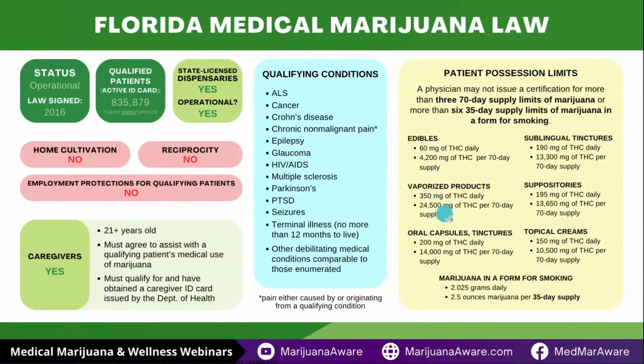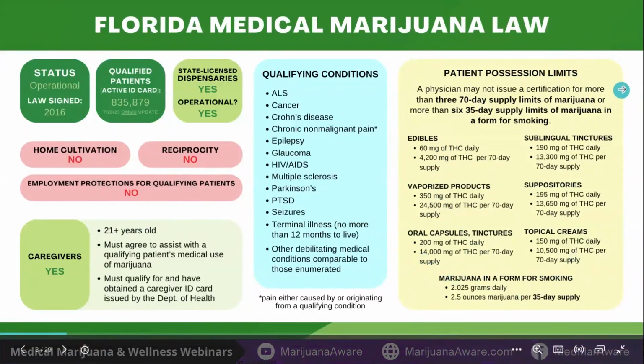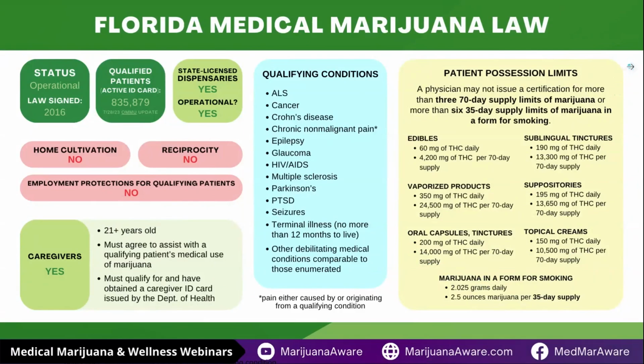Patients also have a possession limit. And I'm not going to go into this now. I have some slides on this. We'll talk about it. But you also are limited to the amount of cannabis that you can purchase and possess.